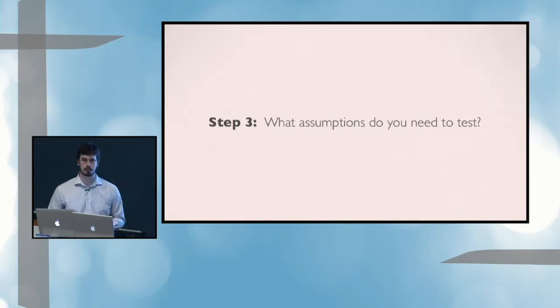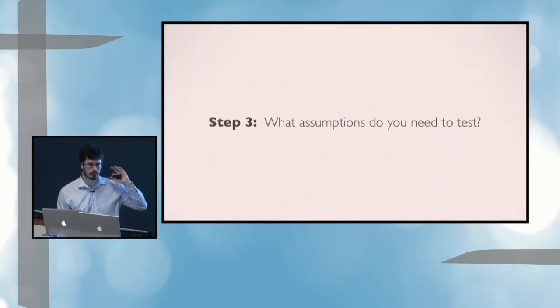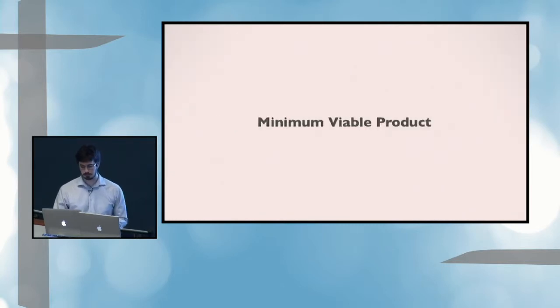So instead of adding social sharing and adding this crazy feature that you think sounds really cool, but doesn't actually have anything to do with the original problem solution statement, you make sure every feature on your list is tied to one of these things you're trying to prove. And then this yields that minimum viable product.